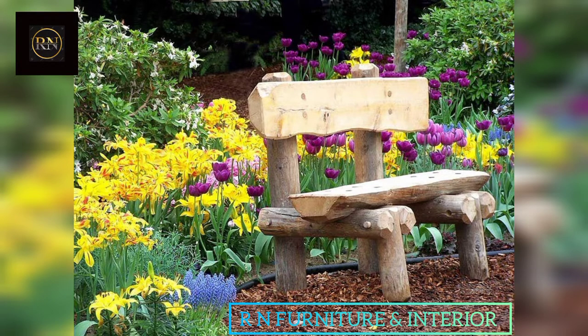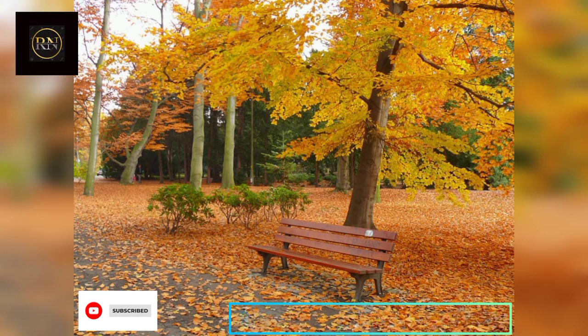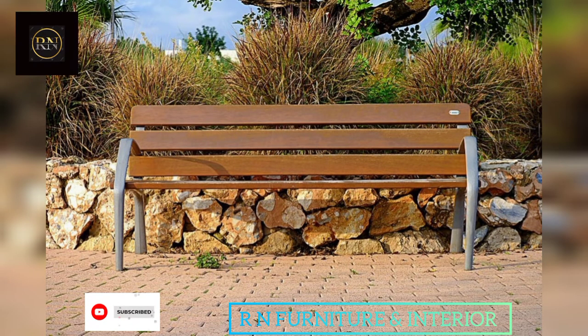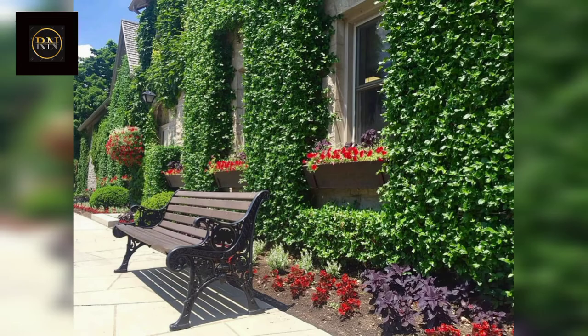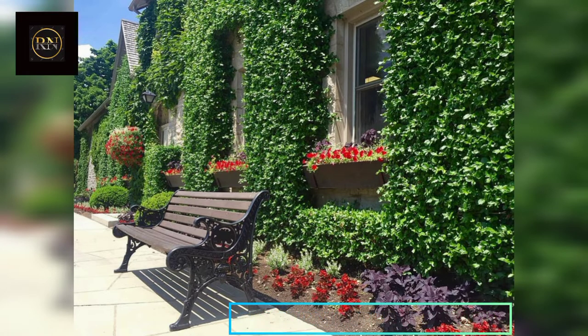4. Australian Jarrah. This durable wood has a deep reddish shade and is highly durable. 5. Natural woods. Natural wood garden benches are affordable and suitable for rough and casual use. 6. Metal garden benches.